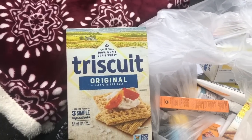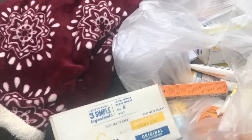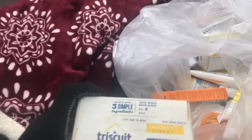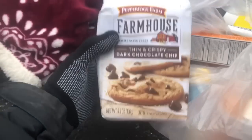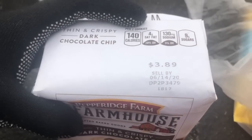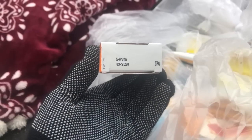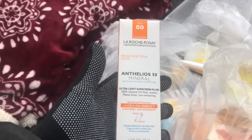We've got some Triscuit. You would think that after all this time of finding stuff in the dumpster, I would be able to identify where the expiration dates are a lot quicker than I do. Look at that. June 19th, 2020. So I'll check it to see if it's been recalled. Some thin and crispy dark chocolate chip cookies. June 14th. This is March of 2020, but it's still good.